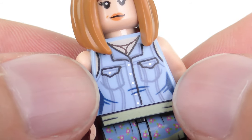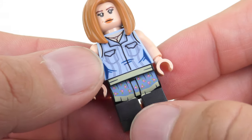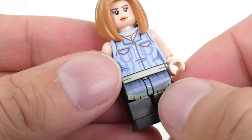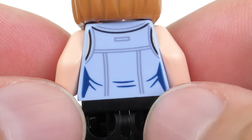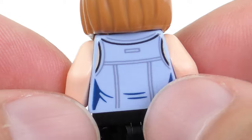I guess this is going to be some kind of vest with pockets, and then the printing continues down onto the pants here. She's the only one with printed legs, and we've got some printing here for the little apron she would wear. Around the back, some more printing for the back of the denim shirt. Again, we've got a little hook on the back there, which is very common in the 90s.